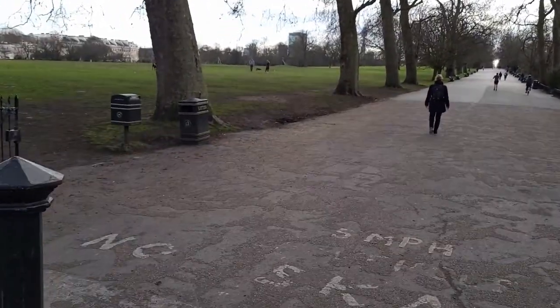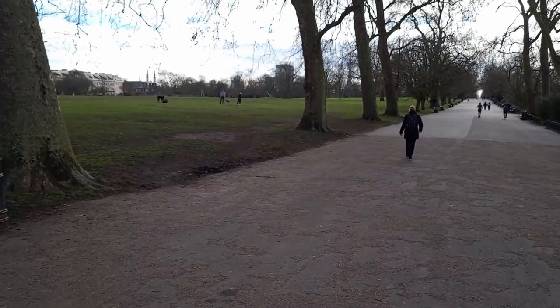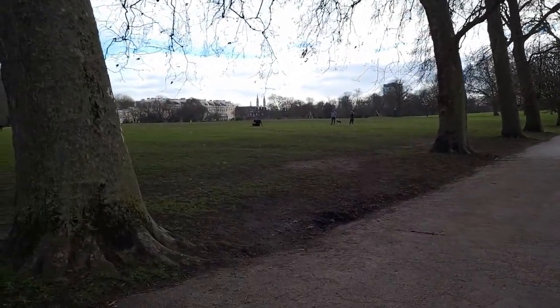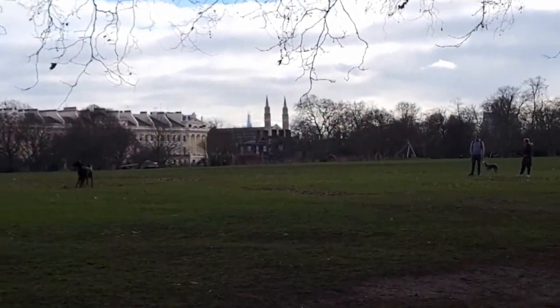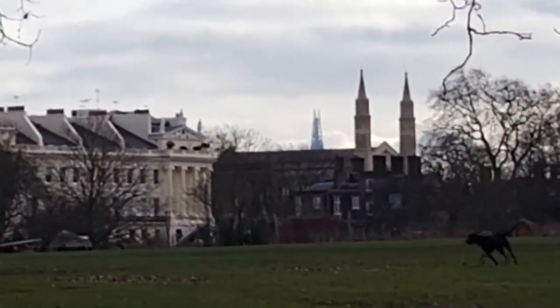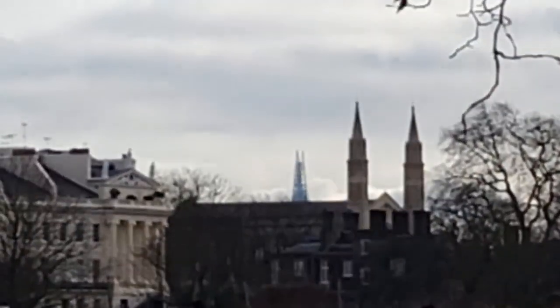That's Regent's Park. And also, just to give you an idea how close everything is, I showed you the Post Office Tower, which is sort of north of the city. Let's just zoom in past those dogs over there, and you can see the two tin spires of a church, but just behind that is the unmistakable top of the Shard.